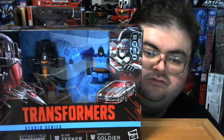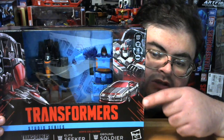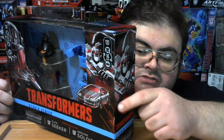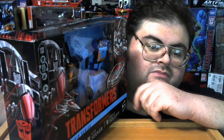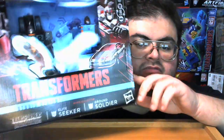These are Target exclusive Transformers here in the United States, and they're defined by this design on the box art, where you've got these red stripes along the box, and then the images, the box art for the Transformers characters are done in black and white imaging to show that it's a Target exclusive instead of a mass retail product.